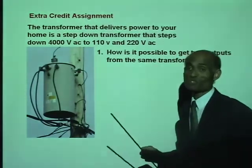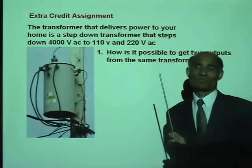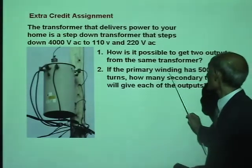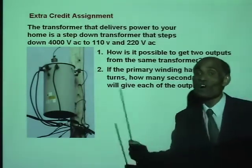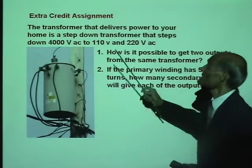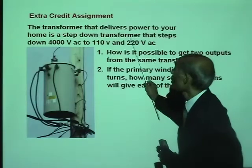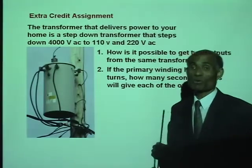Now, the question I want you to answer is, how is it possible to get two outputs from the same transformer? Well, I didn't really know that I was going to ask you that question. I answered that. I hope you haven't heard it. Well, try and answer that on your own. If the primary winding has 5,000 turns, how many secondary turns will give each of the outputs? You need two outputs. You need a 110 output and a 220 output. You know that your air conditioner, washing machines, dryers, I think the cooking range all work on 220 volts, and almost everything else works on 110 volts.